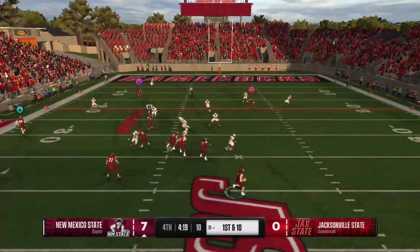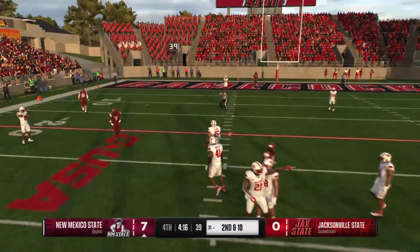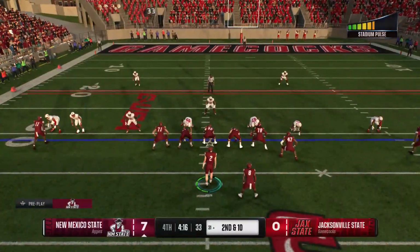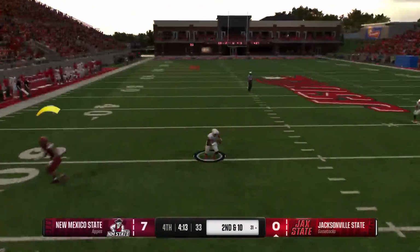Off play action on first down. Flushed out of the pocket. Got away from trouble and got rid of it. Another incompletion, and I've said that a lot, and these teams are just struggling. I mean, the offense just doesn't know what to do. Nothing's working. And it's picked off.